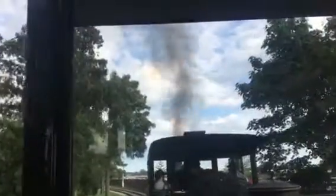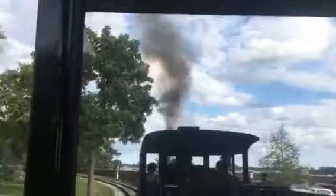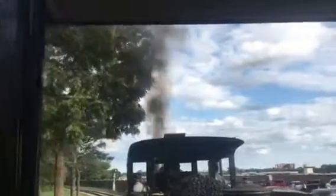Okay, well, as we move along, let me remind everyone that while the train's in motion, please remain seated, keeping your hands, legs, arms, feet, head inside the train. And please no eating, drinking, or smoking while on the train.